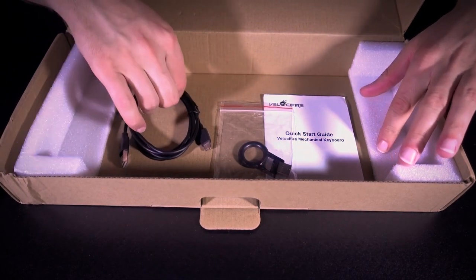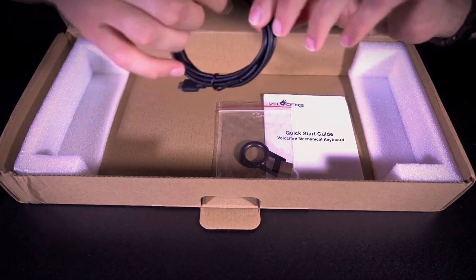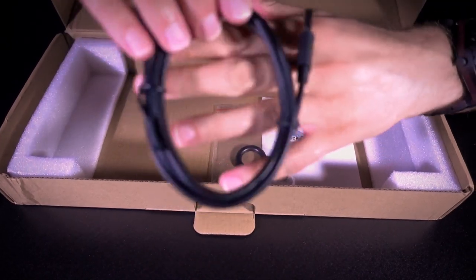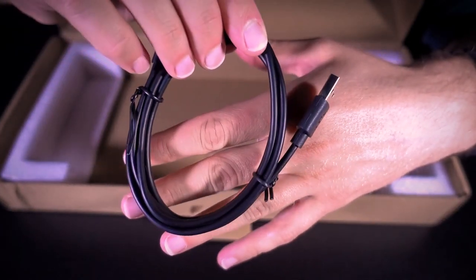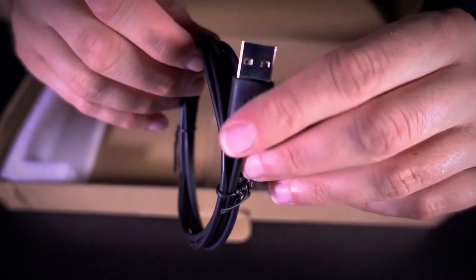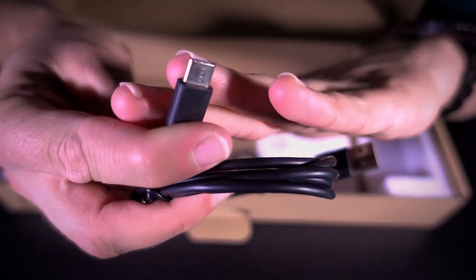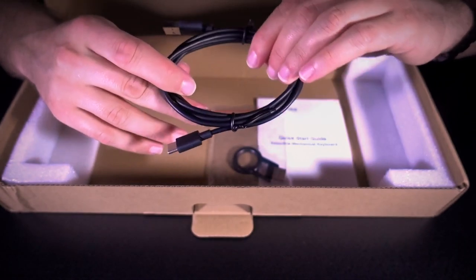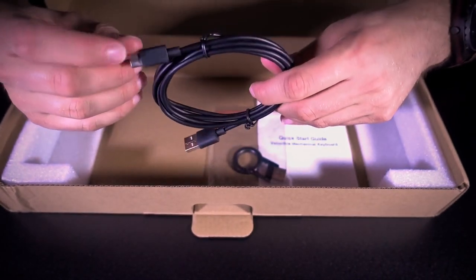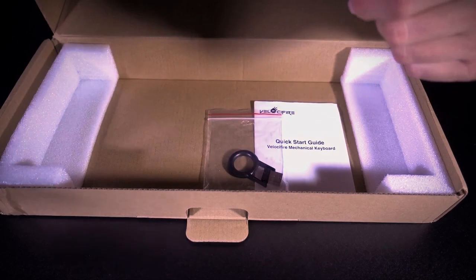So, in the box, we have assorted items. We've got a USB cable. Looks like it's got a black PVC coating, nothing out of the ordinary. USB-A on one end, USB Type-C on the other. I'm actually quite happy to see more keyboards, even in the budget range, including USB Type-C connectors. It's just a nicer connector. It's reversible, right? So there's that.